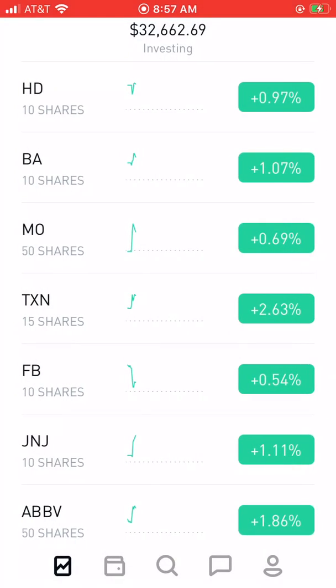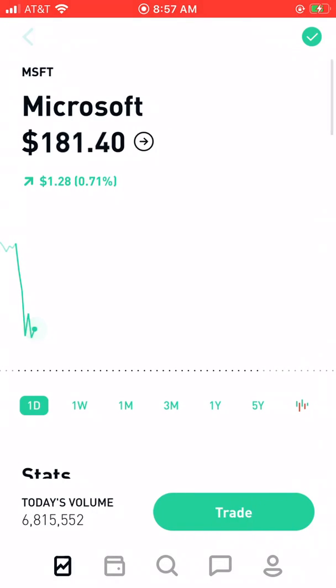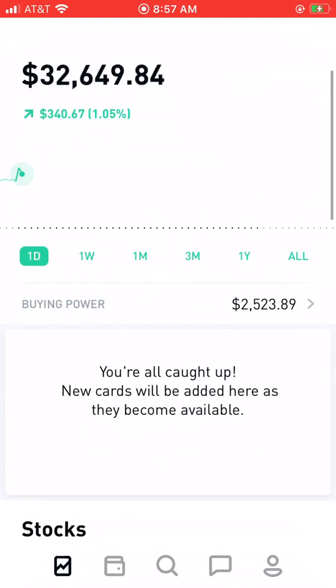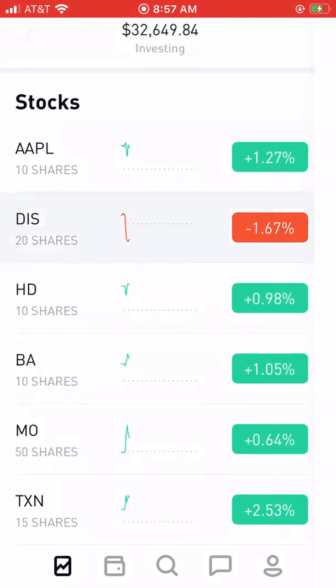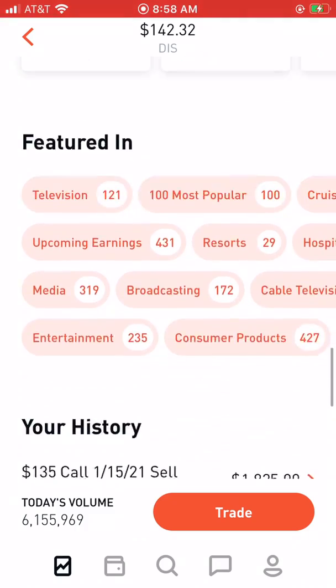So I think that was it for the portfolio. I'm looking at Microsoft here. Again, guys, I have about $2,523 of cash worth to spend. I lost a lot of money in oil. Oil has tanked my portfolio, but due to a Disney options call, I was able to recover that money back.